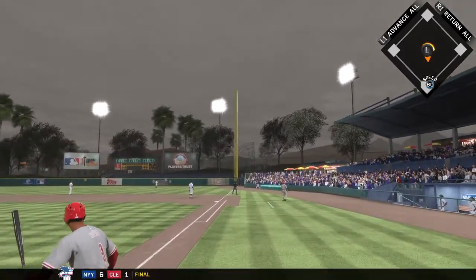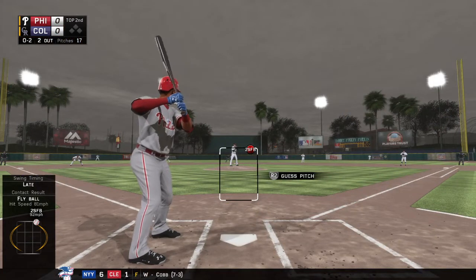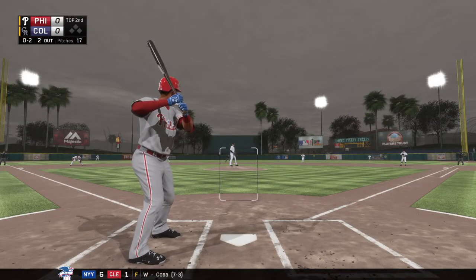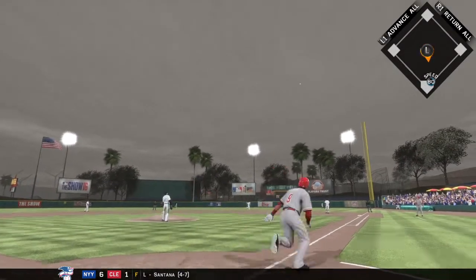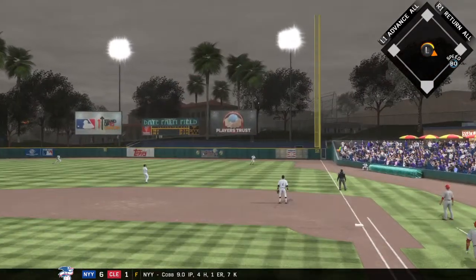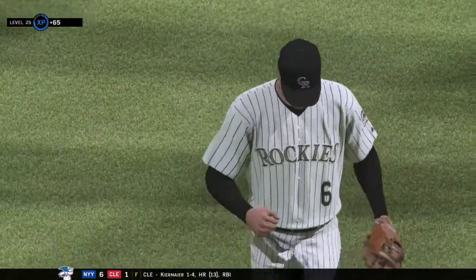Just a bit late, and he's fallen behind 0-2. Fly ball out to straightaway right field. Kaline is there. No trouble with this one, and the inning is over. 3 up, 3 down.